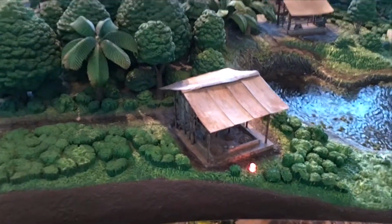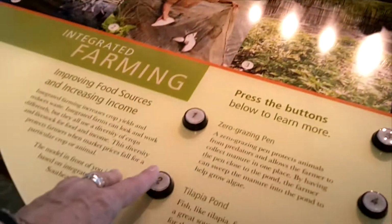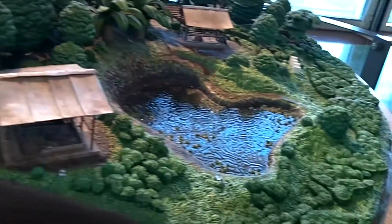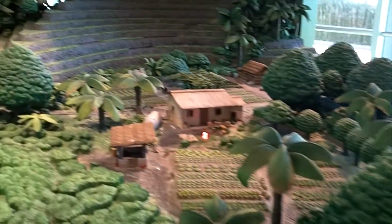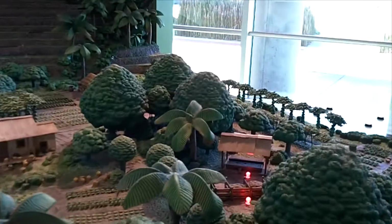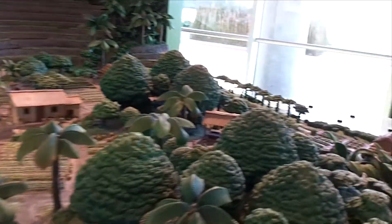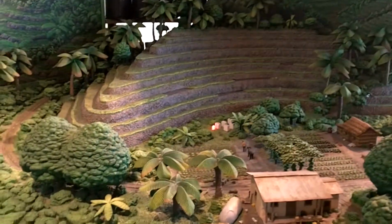Oh, there's a zero grazing pen. And there's the tilapia. I'm going to guess this is it, but the light's not working. There's the house and vegetable garden. Composting and earthworm bins. Very cool. Multi-cropping. We're doing all kinds of crops that work together. And the beehives.